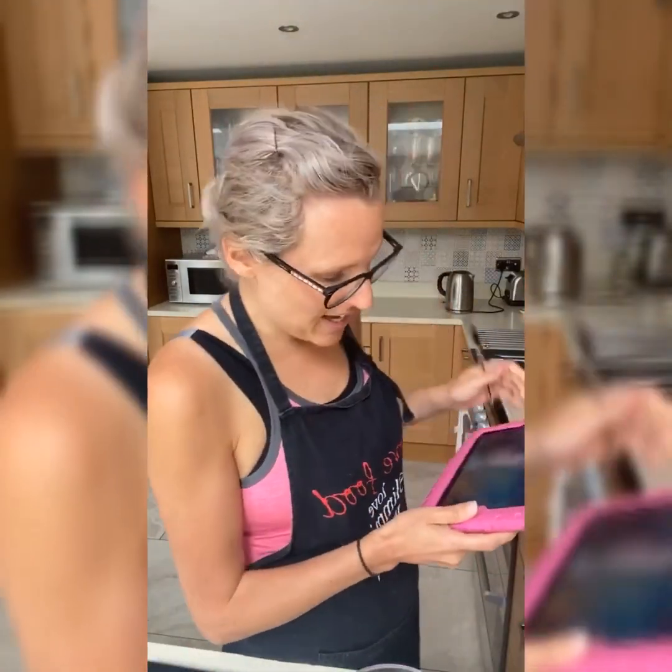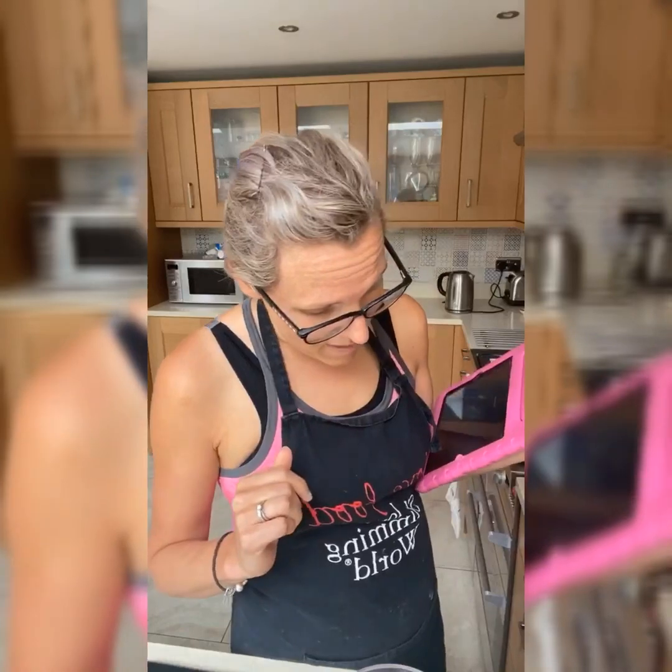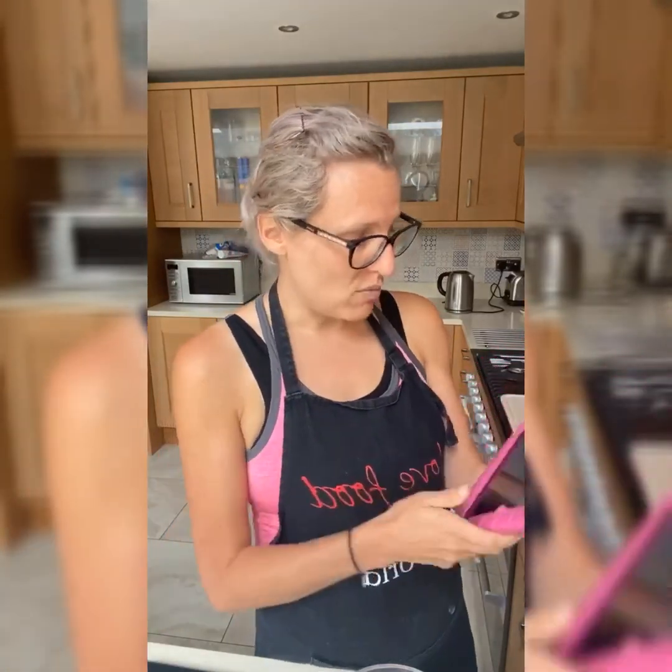Morning. So on Saturday, we did mint chocolate puddings. They were really yummy. If you haven't done the mint chocolate options yet, try it because it's really, really nice, if you like chocolate, anyway. And we did Moroccan lamb tagine.